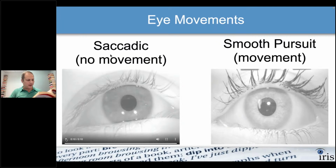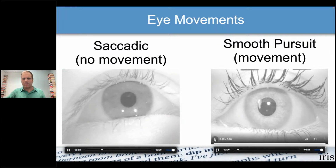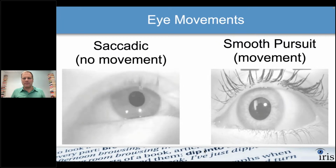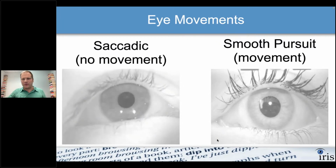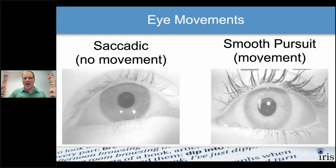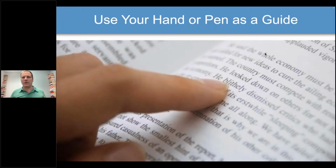And if you're not using your hand or pen as a guide, if you're just reading like this with no movement at all, well, you're going to move in a saccadic fashion. Let me show you them side by side. So you can definitely tell the difference, right? Now, it turns out the smooth pursuit, this eye movement right here, lends itself to better focus. What I mean by that is we pay more attention to things that move around, so much so that our eyes actually move differently when things are moving around. You won't feel your eyes moving this way because they're not super heavy, but they are moving in that manner. You can test this out. So try using your hand or pen or your finger as a guide when you're reading printed material.